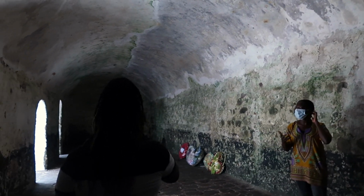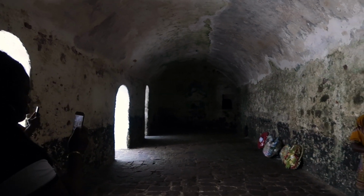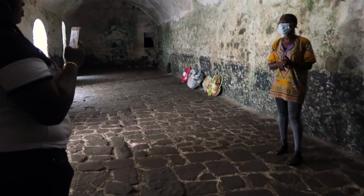Here we have the biggest female slave dungeon. It held about 150 of the female slaves. The slaves, they got them from this country. They even came from other parts of Africa, like present-day Nigeria, Burkina Faso, Benin, Togo, and the like.